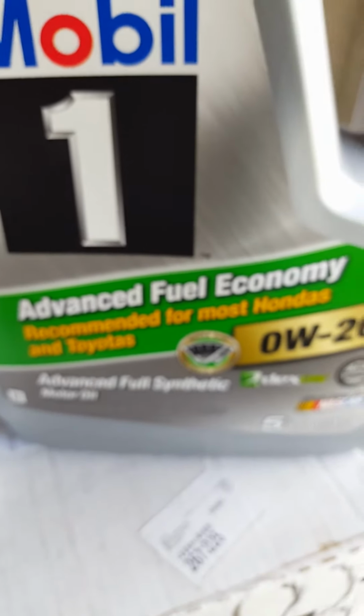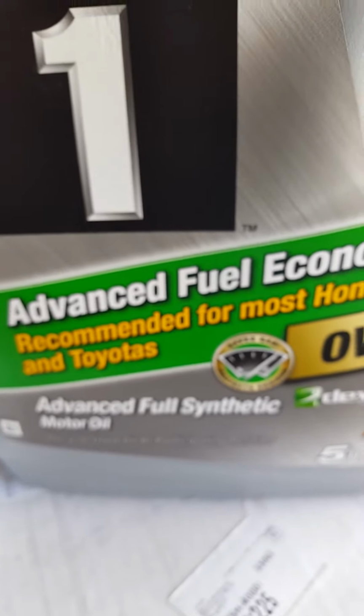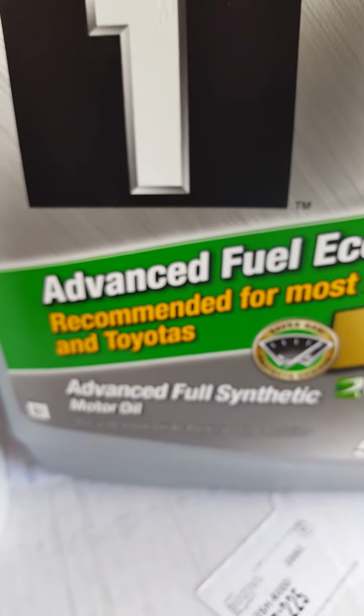So next thing you're gonna have to do, take your funnel and put it in the filler hole. When you finish doing that, you're gonna have to take your oil now and fill it up. As I showed you before, you see my oil is 0W20 advanced fuel economy. It says recommended for most Hondas and Toyotas. That's really good oil. Save you some gas.